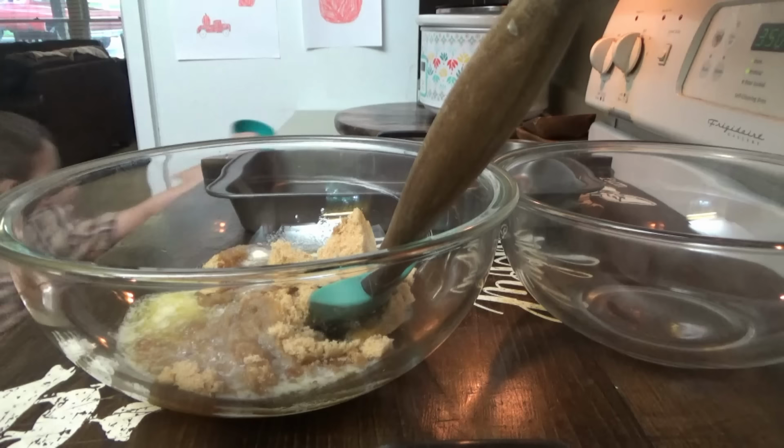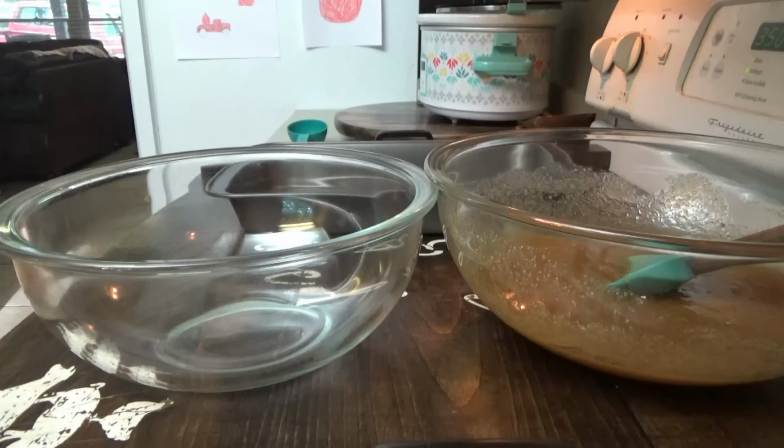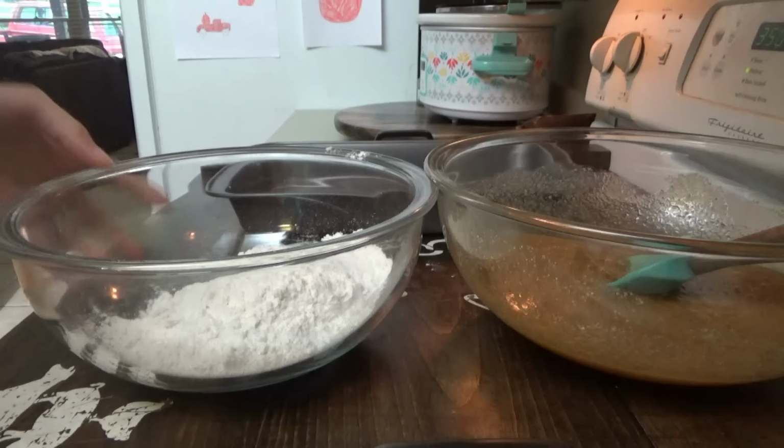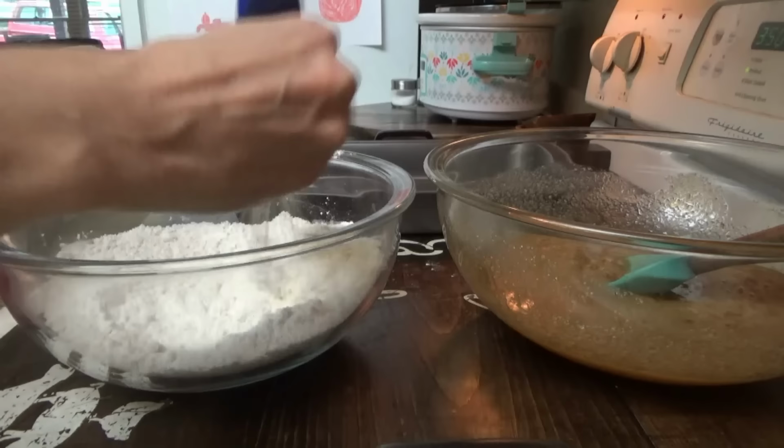All right, two slightly beaten eggs, a teaspoon of vanilla. Okay, we'll mix all this together, and then we're gonna put the dry ingredients in this bowl over here. All right, we've got 1.5 cups of all-purpose flour in there. We need 1/2 teaspoon of baking powder and 1/2 teaspoon of salt. We'll whisk all this together, and then we're gonna add it in with the brown sugar mixture.